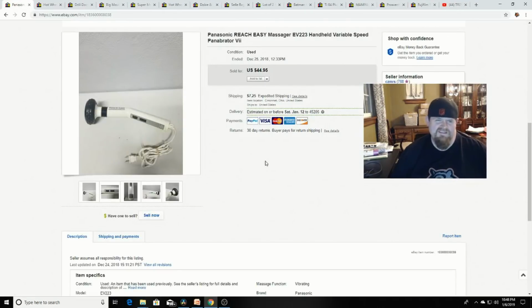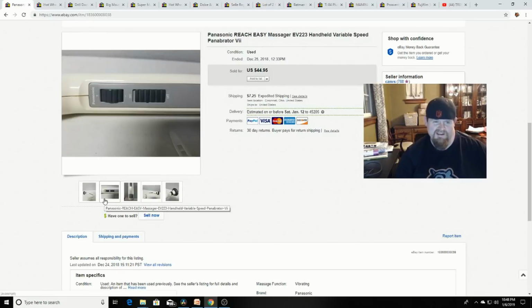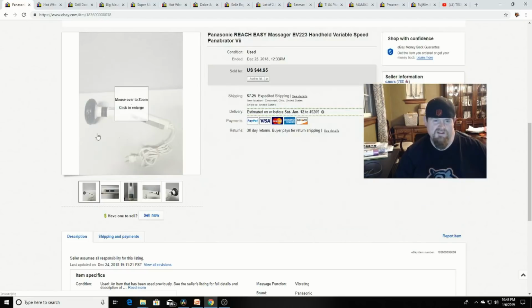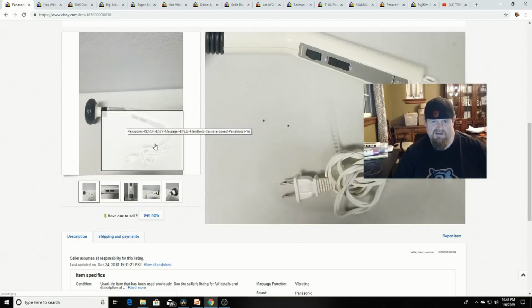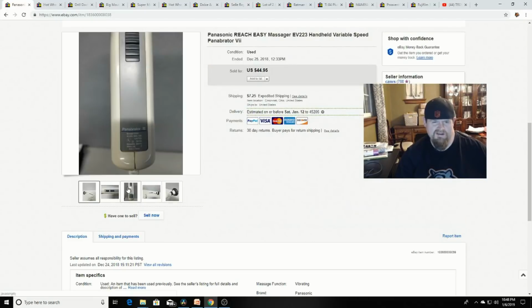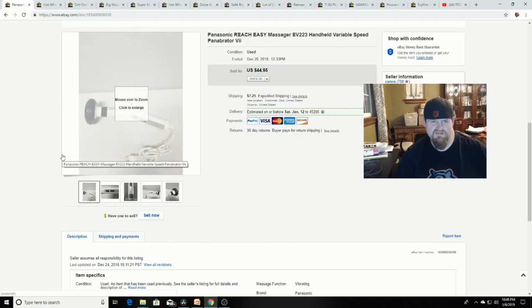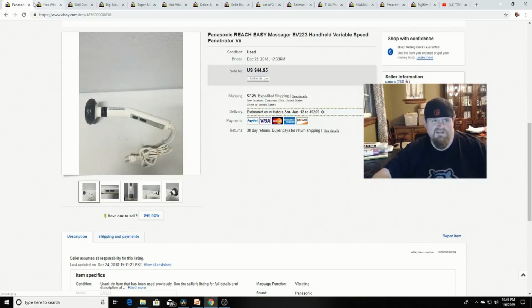Here's a thing. May have watched a few other people sell this stuff. These back massagers. They look creepy, but they make money, man. There's a lot of people out there with back pain or whatever else they want to do with it. I make sure I clean it real good with some alcohol wipes and wipe it down. These sell really good. It just depends on the brand. This was a Panasonic Panabrator Reach Easy. It's the first time I've seen that one, but it sold pretty quick for 45 bucks. It was like the second or third one I've sold, but there's good money out there if you find decent ones. Usually the ones with multiple different speeds seem to work better or bring more money.